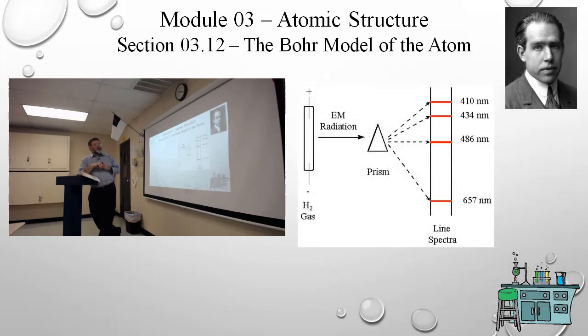Anyway, there's a younger picture of the guy. More about the time when this work was done. Here's how we use light, and we're talking about the atom. What Niels found out, he took hydrogen gas.